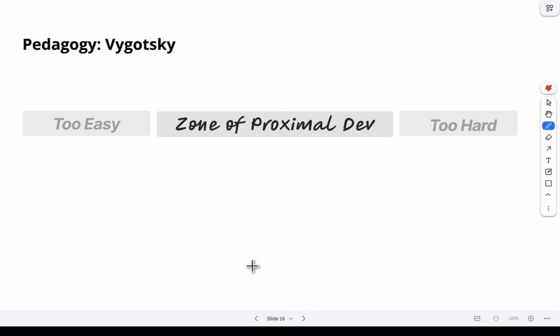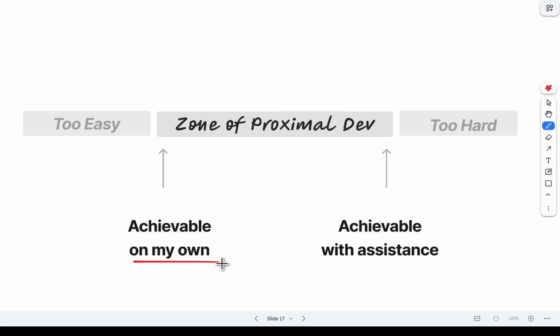Another theory which underpins this is the zone of proximal development. It sounds complex, but it's not. What it means is that you can learn on your own a certain amount of capabilities, but if you want to learn at the upper end of efficiency, and that assistance may come from peers in breakout rooms, it may come from the instructor, but you're going to have active assistance in helping you learn. And that's what the virtual class should be doing.